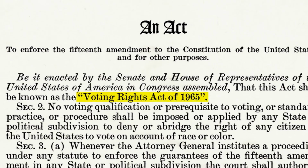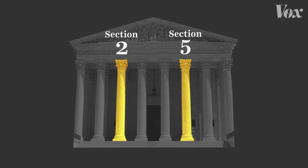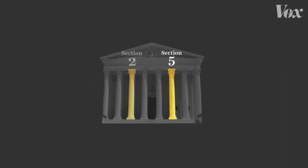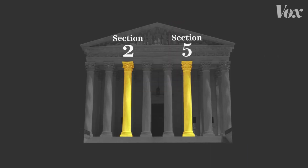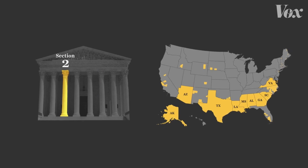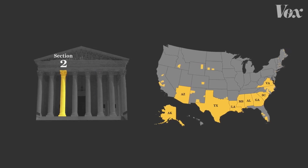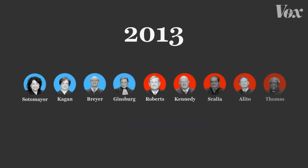The Voting Rights Act of 1965 said a number of things, but it had 2 main pillars. One said that certain parts of the country had to get permission from the federal government before changing any of their voting laws. In 2013, that part of the law was struck down by the Supreme Court, and these places were now free to pass new voting restrictions and close hundreds of polling locations without any oversight, and a lot of them did. The vote in the Supreme Court was 5-4, the 5 conservative justices over the 4 liberal justices.